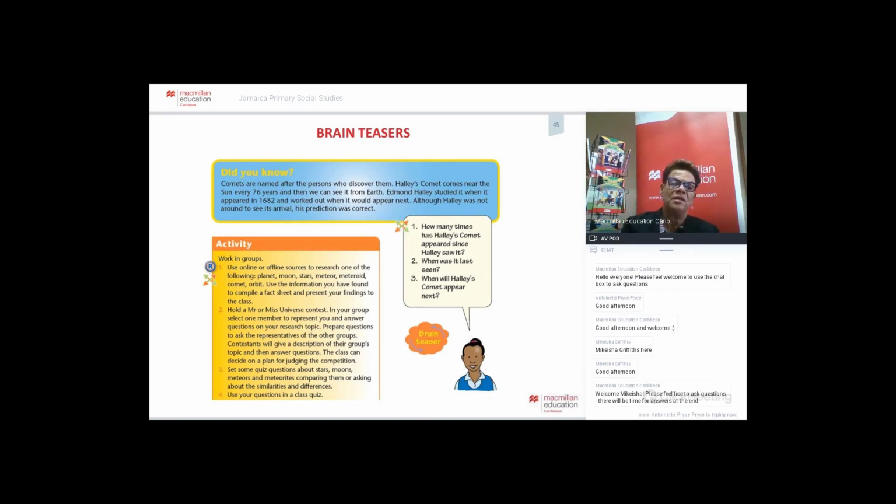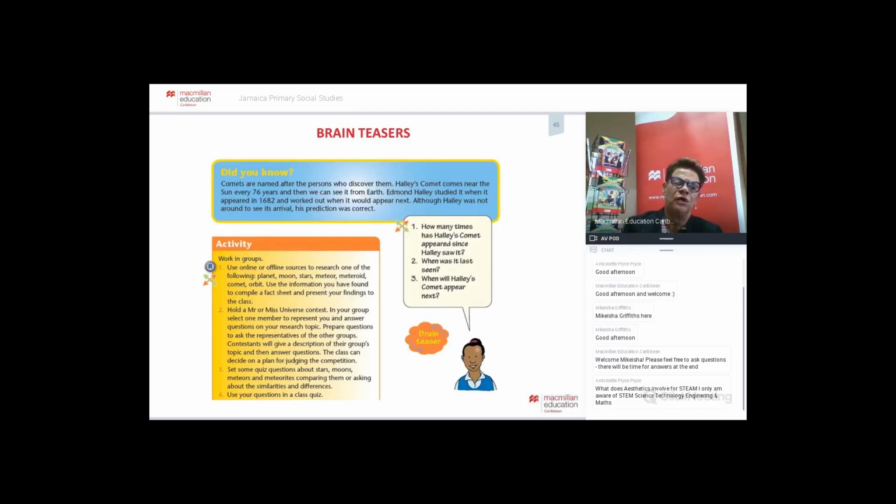Now look at the brain teaser that accompanies this, did you know? How many times has Halley's Comet appeared since Halley saw it? When was the last time it was seen? When will Halley's Comet appear next? Now, if you look at the type of questions in the brain teaser, you can already figure out which subject it is relating to. If you said mathematics, yes, you're on the right track.